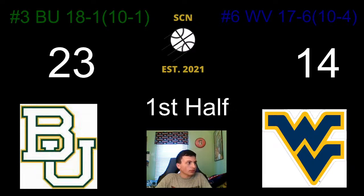Baylor shoots it. It's no good. Rebound by West Virginia. Miles McBride has it. Passes it out for a 3, no good. Baylor brings the ball up. Fast break, passes it around. Shoots the 3, air ball by Miku Teague.